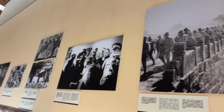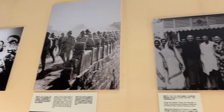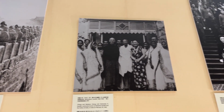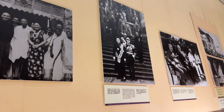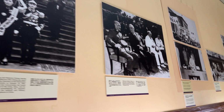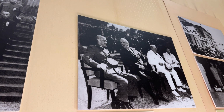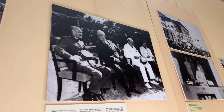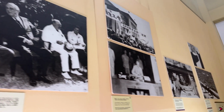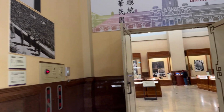This is pretty cool. It has some of the historical photos. This is at the Lugou Bridge, the Marco Polo Bridge incident that started the Japanese war with China. There's Gandhi and Chiang Kai-shek. This is kind of an interesting photo. So this is in Cairo. So you've got Chiang Kai-shek with his wife, and then FDR and Winston Churchill. There's various other things. Let's look in here.